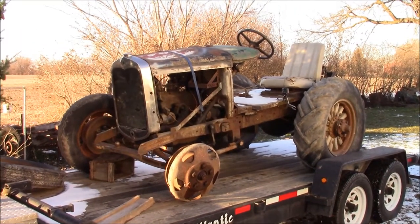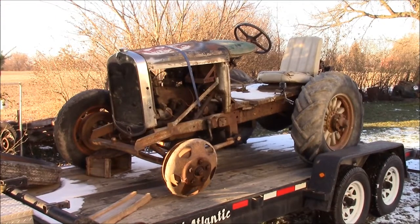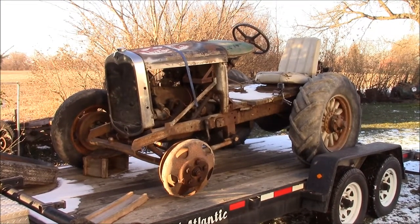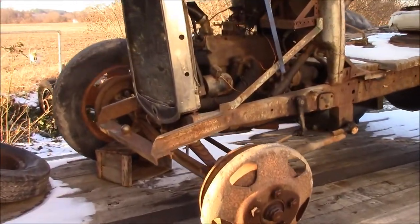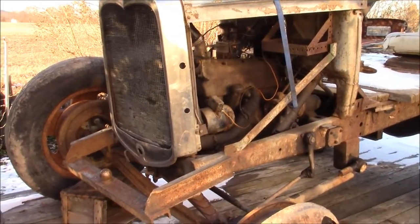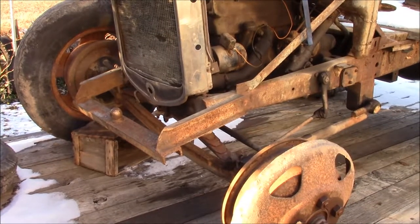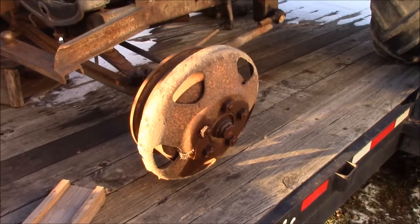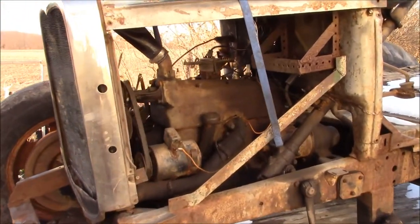This is a 1930 Ford AA truck cut down and made into a Doodlebug. It's got the ton and a half frame, axles, and wheels. You can see the frame cut off with a trailer hitch mount welded to the front of it. Got a broken wheel here. Ford Model A engine.